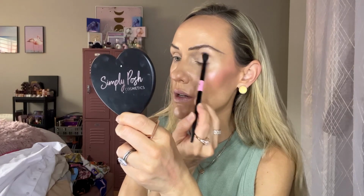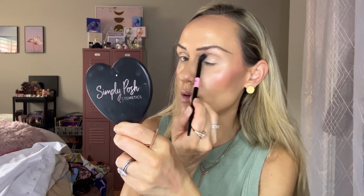Okay. And generally, I've really liked the quality of LA Colors shadows. I think these were $3 or $4. So let's go in with this kind of mid-toned brown. And we're just going to put that up here. This is not my favorite brush. I may have to switch brushes. There we go. It just doesn't pick up pigment very well, this brush. Let me switch. I don't think it's the shadow's fault.